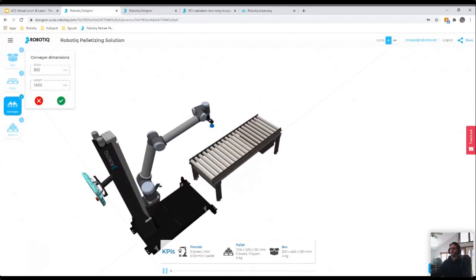If you already have a conveyor leading up to the palletizing solution, you already have your end of line automation in place, you can input those dimensions. In this case, it's pretty arbitrary, so I'm going to leave it as these dimensions.